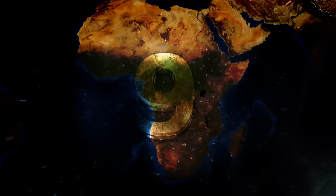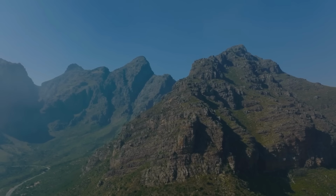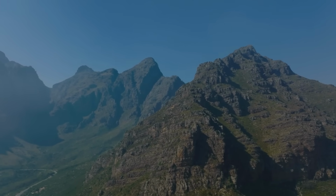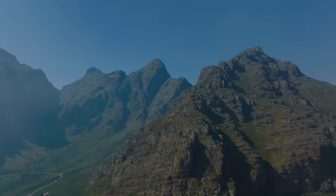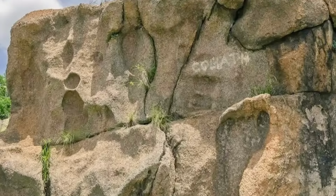In the mountains near Napulzi, South Africa, there's something really bizarre carved into a granite cliff, a giant footprint. It's about 4 feet long with 5 distinct toes, an arch, and even what looks like a heel. Some call it the footprint of God. It's so precise that it honestly just looks like someone stepped into the rock while it was still soft. Someone really, really big, mind you.